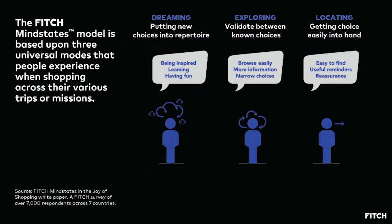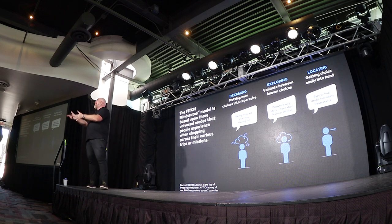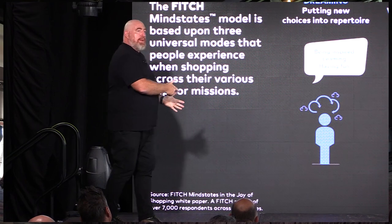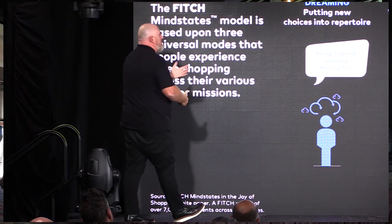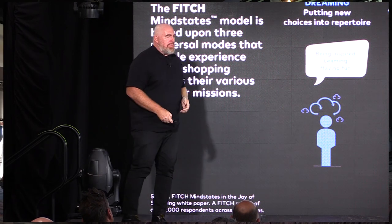If any of you have followed Fitch the last few years, you would no doubt have been bored by our mindstates shopper model. From a global piece of research, we identified that there are three different types of shopper mindset states. Sometimes I'm in locating mode, sometimes I'm exploring, and sometimes I'm dreaming. And for years now at Fitch, we've been using this as our foundation to come up with ideas and create better experiences at retail.